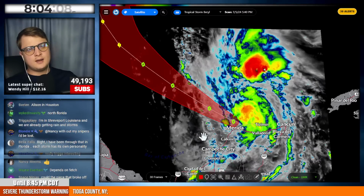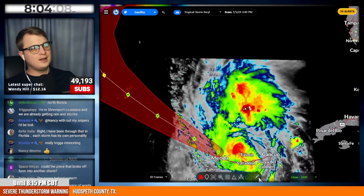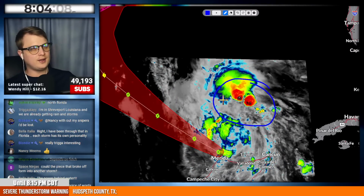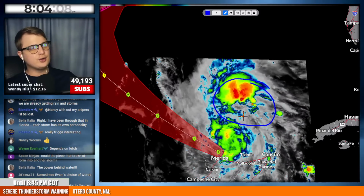The piece that broke off, did it form into another storm? I don't understand why I get that question so often now. Last year I didn't have to deal with any of those questions, but no, that's not another tropical storm forming. That is just some rain and thunderstorms.